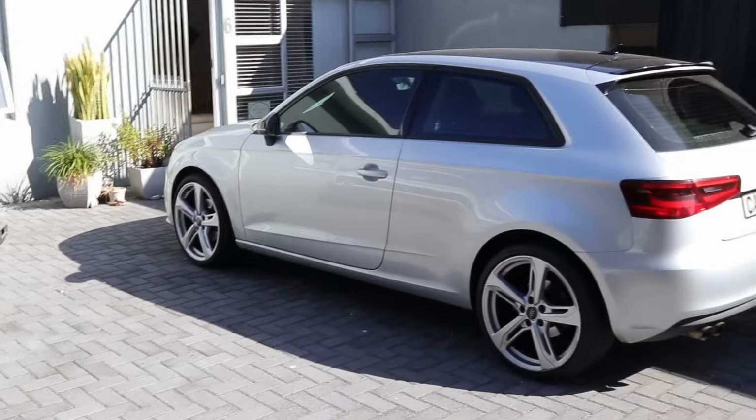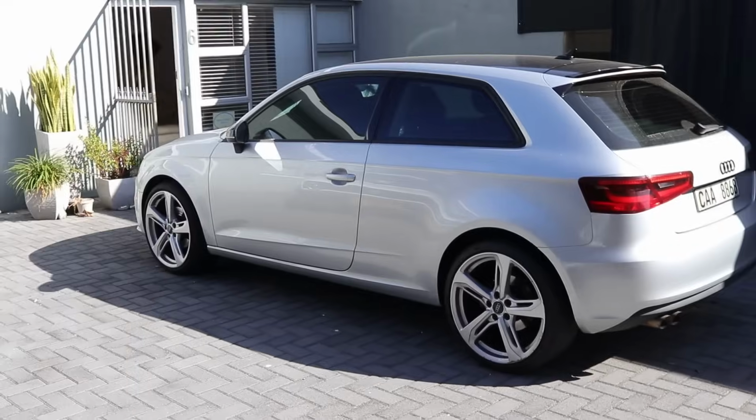But yeah, this is the Audi. I haven't really touched it since the last video. I've just been extremely busy and haven't managed to do anything to the car, but we found ourselves here today with a surprise to the channel. Unexpected. This randomly just happened, came about. But yes, we do have a new car.